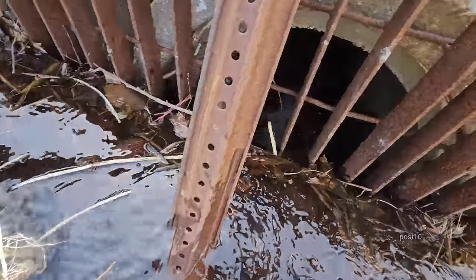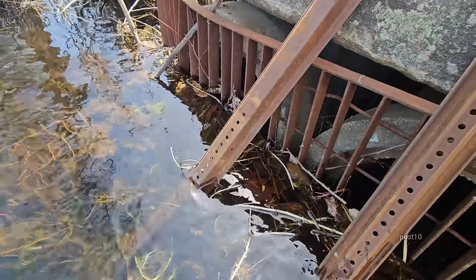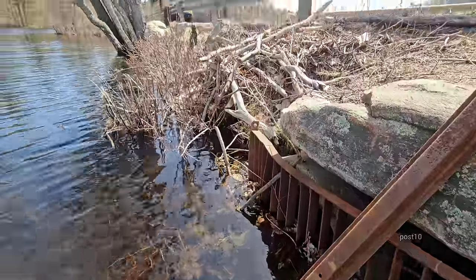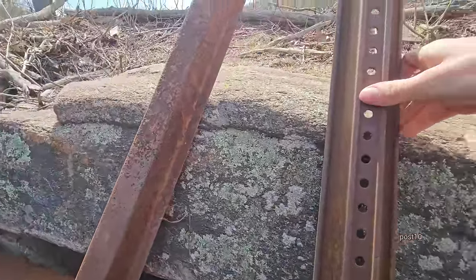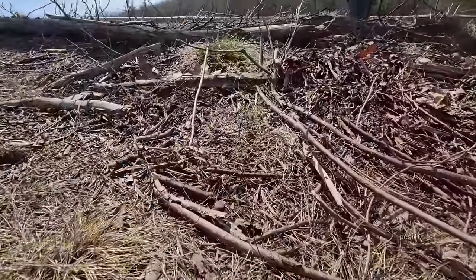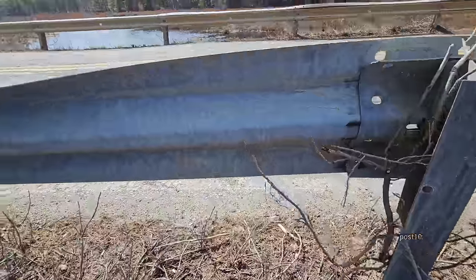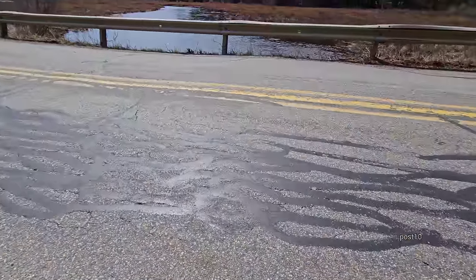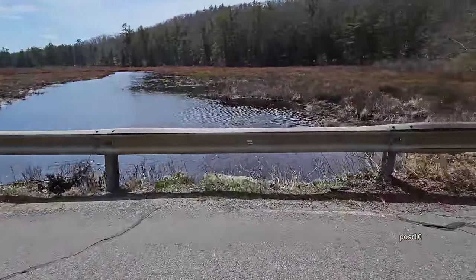Just the perfect level. Look at this. We can drop this thing by 2 feet. And yes, this is definitely beavers, and the beavers are definitely active. Definitely this time of year, it's starting to get warm out. Let me climb up top here. We're gonna go look at the situation on the other side. I'll walk back to the vehicle, get my rake, and get camera number two.